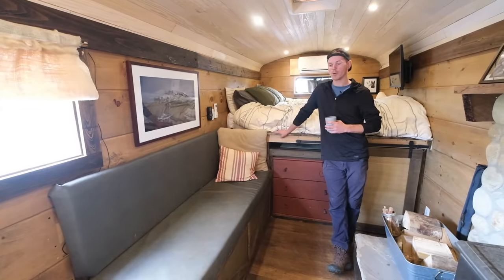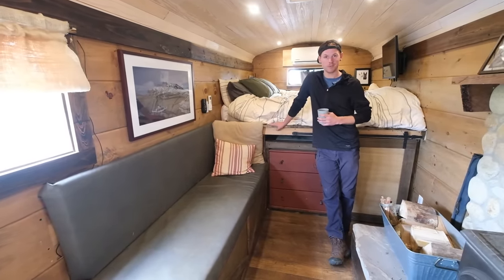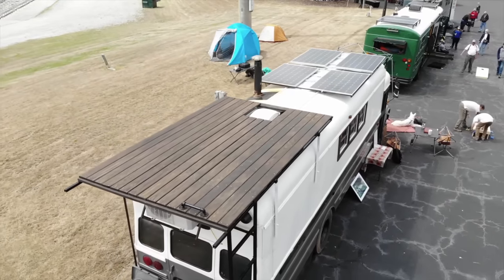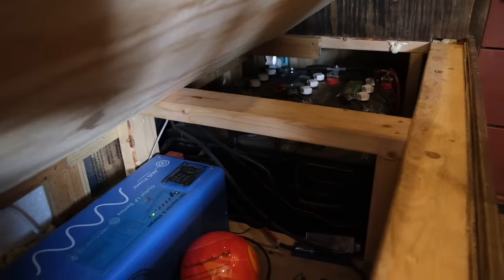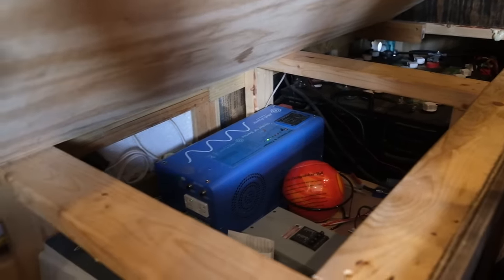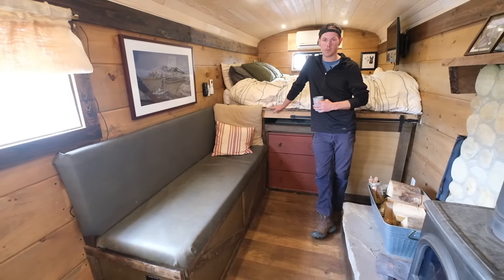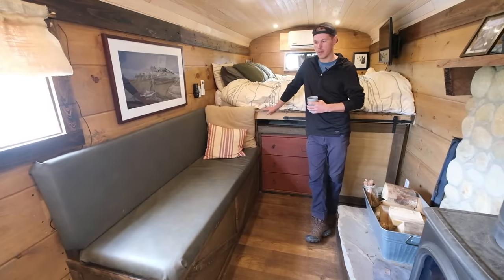All right, so power. We're big on off-grid. We actually built the whole bus off-grid in a muddy field in North Carolina. We've got 1,200 watts of solar up top that comes into our battery bank down here. We're just under 900 usable amp hours. It's a lead system, but we've been working with it for 2 years, and it's never let us down. I'm a big fan of the Victron products. I really like having that Bluetooth app on my phone and being able to monitor things without having to check too much.